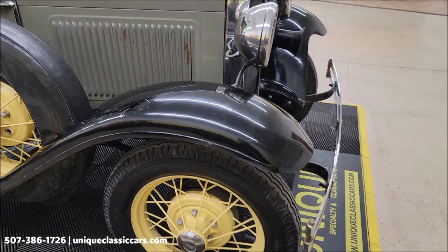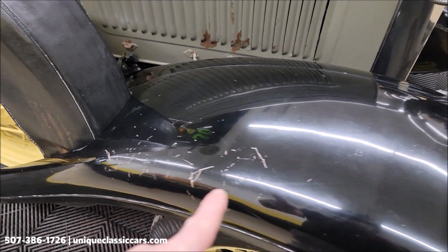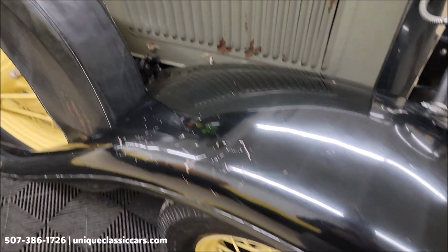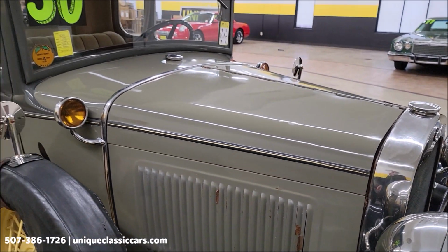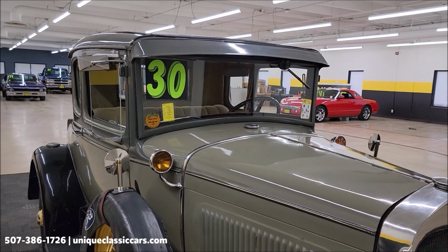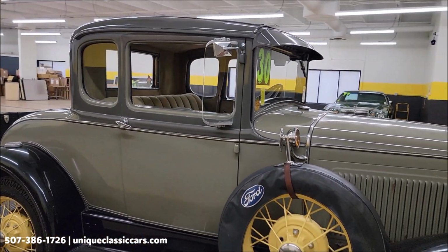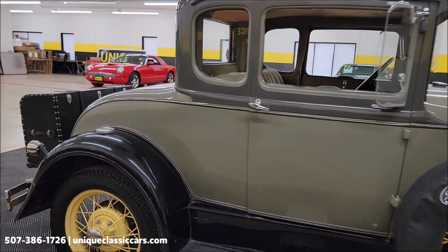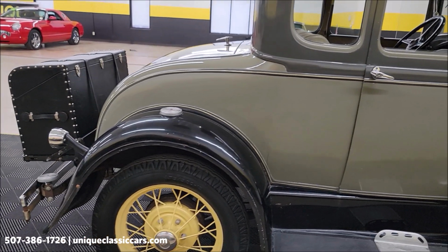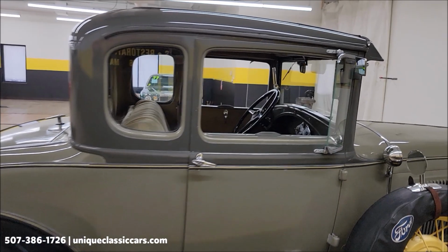Now, as far as the paint in this, it does show imperfections there, as you can see in the fenders, some up on the side hoods. Tell you what, to me, on these Model A's, kind of adds that charm and character to them. Drive it, have some fun. Cool parade car, your local roll-ins and cruise-ins, or just taking it out to be able to drive a car that's coming up on 100 years old.